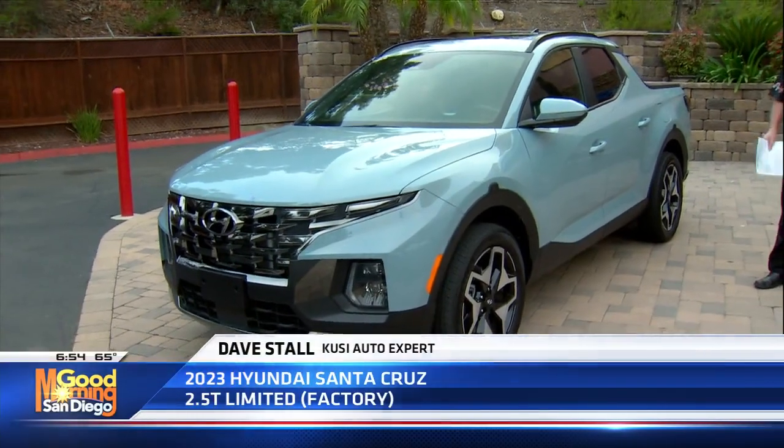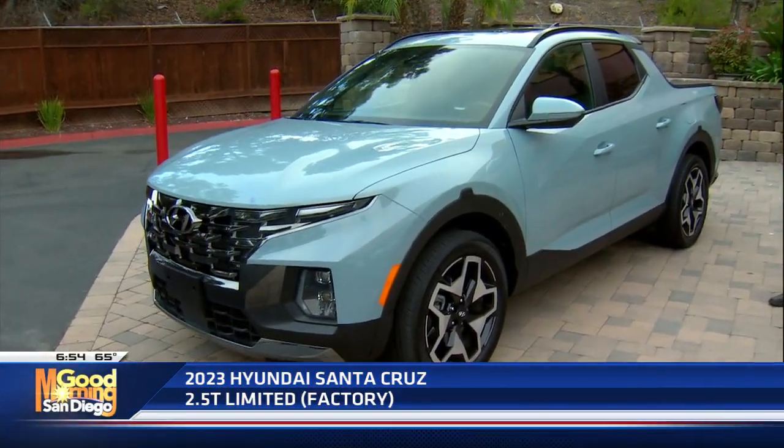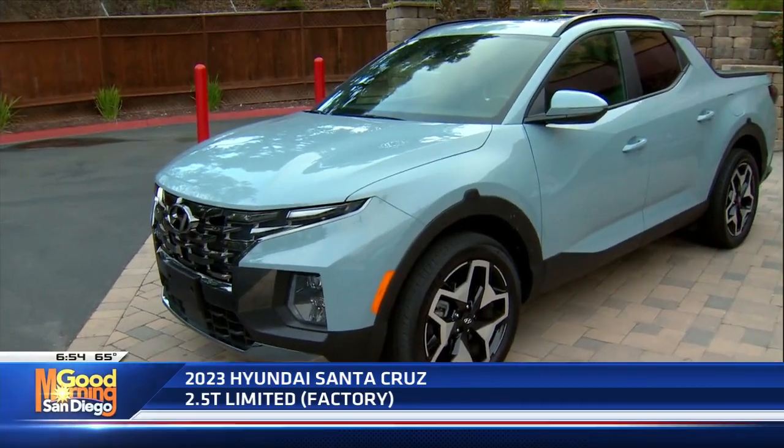I don't think I've ever seen a Hyundai truck before. Is this the first one? This is the first one. Very cool. Second year, actually. I think they were out one other year.